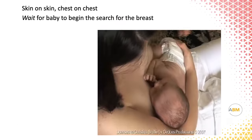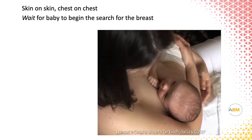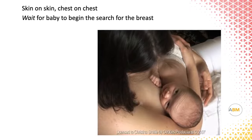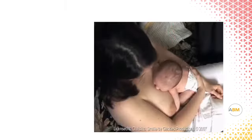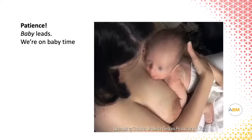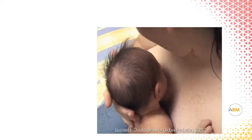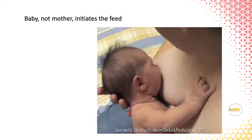They're skin to skin, no pushing. The mom's waiting for this baby to make the first move. It's hard at first. Adults want to be in charge, and so it takes patience. We're on baby time. We have to just be patient while we wait for the baby. It's the baby, not the mother, who initiates the feed.